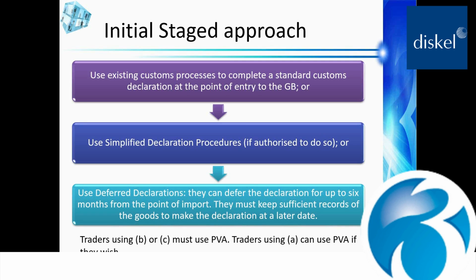However, they must keep sufficient records of the goods to make the declaration at a later date. Now, traders using method B or C must use PVA, whereas traders using method A can use PVA if they wish, so they have a choice.